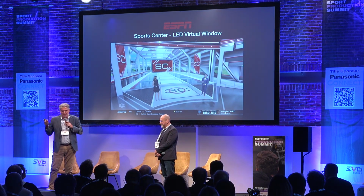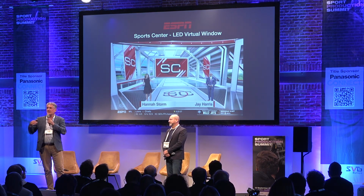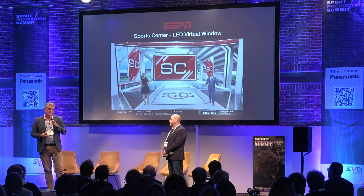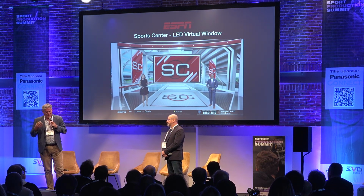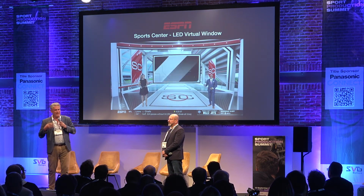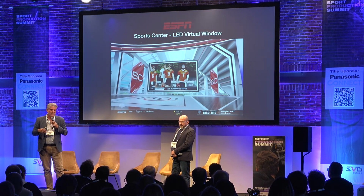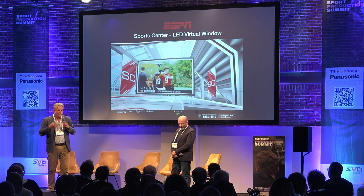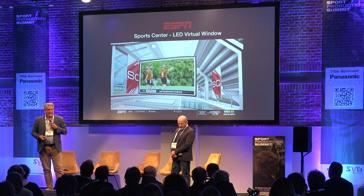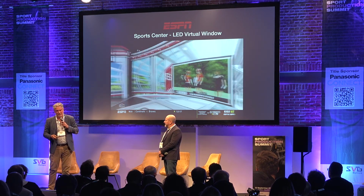So first example is from ESPN. This is an LED wall with a floor in a physical studio. So the point here is to bring the audience, depending on the content you want to make them be part of the graphics, of the immersion. You can turn around the camera, you're in a physical studio, but you have the option to go in and go deeper into the content. We just finished another studio like this with them for NFL.